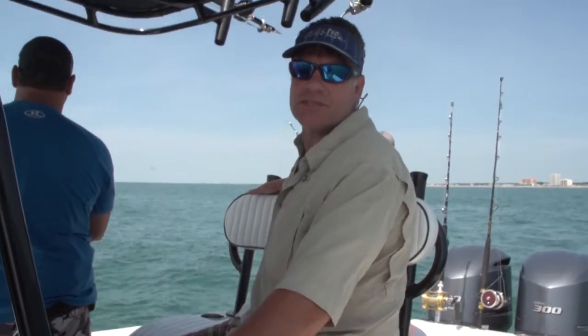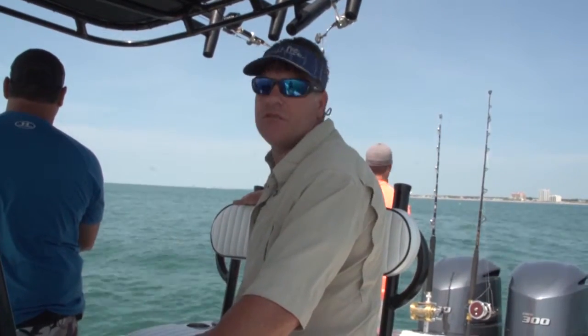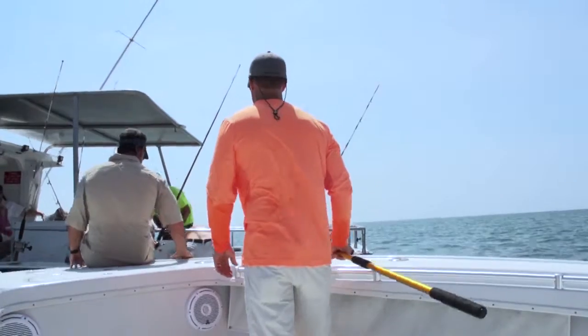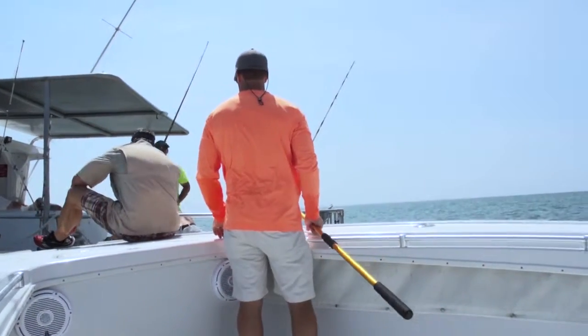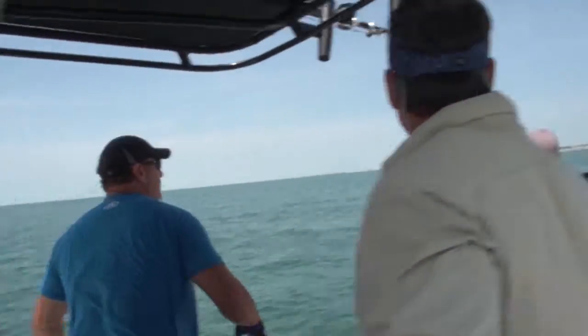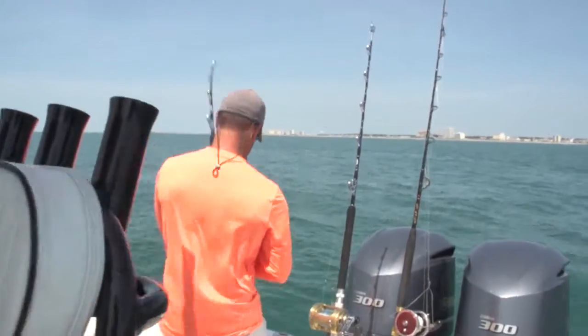Well, we just stopped and got some bait from a friend of Wade's, some croakers, and Adam's actually got one of the croakers on. And the reason why the croakers are actually the better bait is because they emit a certain sound. And so hopefully with that sound, we'll attract the sharks and hear shortly. Adam, got him on! Let him go. Pull it, there you go, got him on.